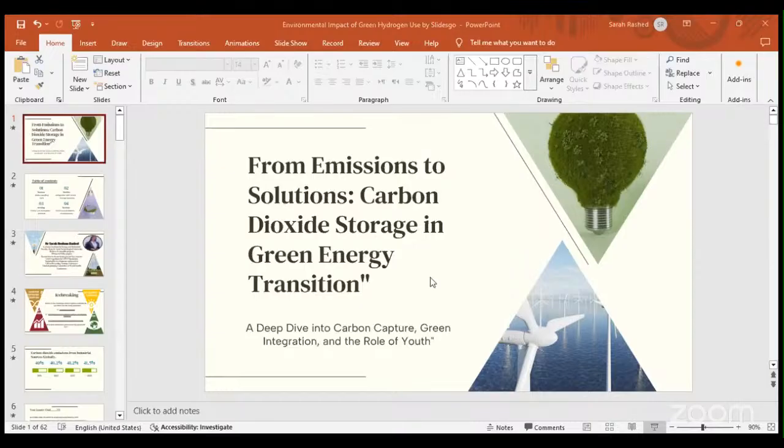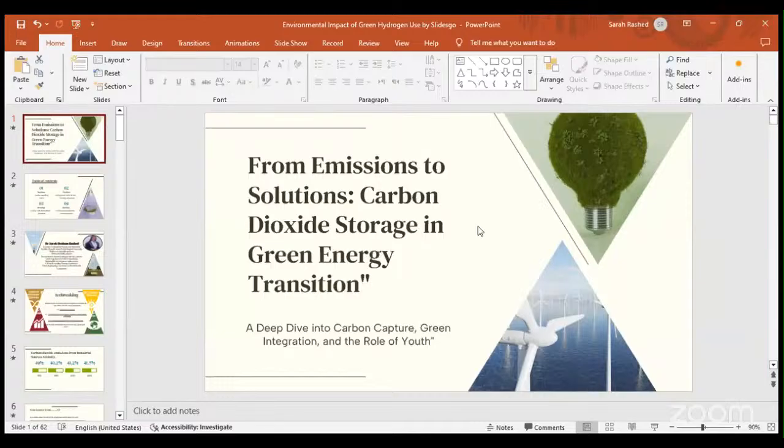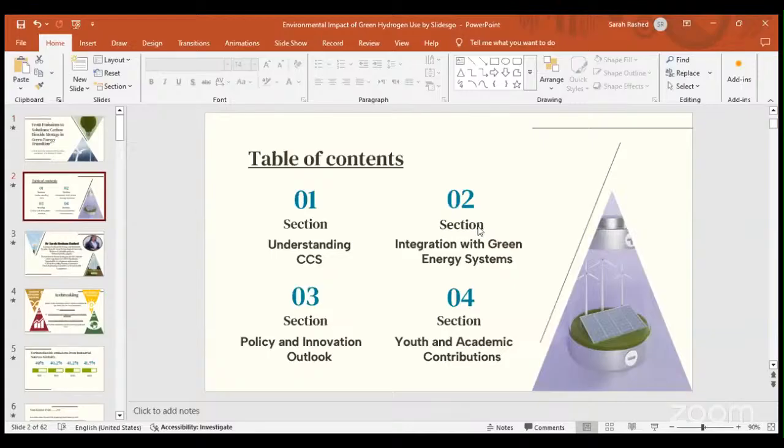Excuse me, Dr. Sarah, did you share the slideshow or the PowerPoint? Because it's stuck on the first slide. Really? Now, the table of contents, right? No, the first slide, From Emissions to Solutions. You can reshare it again. Okay, you are sliding between the slides now. If you could first make it a slideshow, it will be perfect. That's the problem, we can't see the slideshow. Did you share the slideshow or the whole presentation? You have two options in Zoom. The whole presentation. Okay, so make it a slideshow first, and then start sharing.